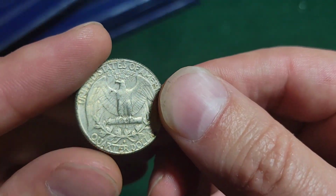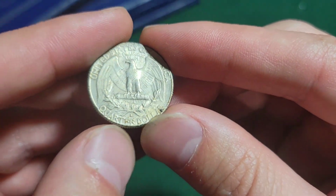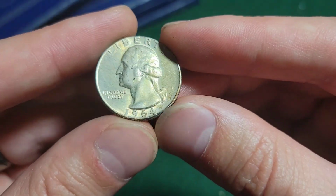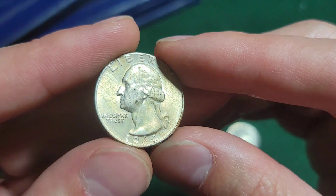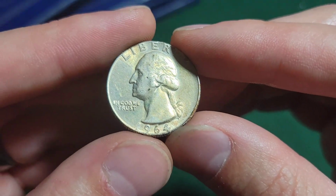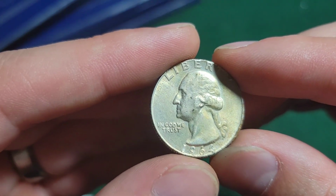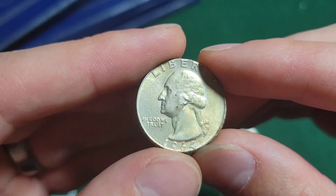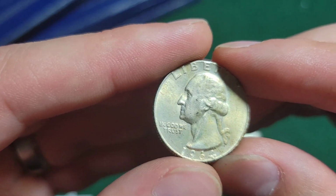1964 Denver. Again, there's your mint mark on the reverse, right underneath the olive branch, if you will. And your 1964 Denver, the last year of the silver quarters, at least issued from a mass perspective, 704,135,528. And I should say, again, the silver quarters that were all intended for circulation.